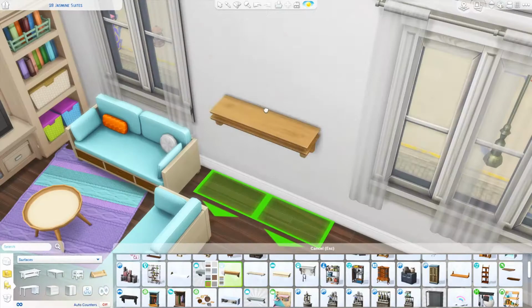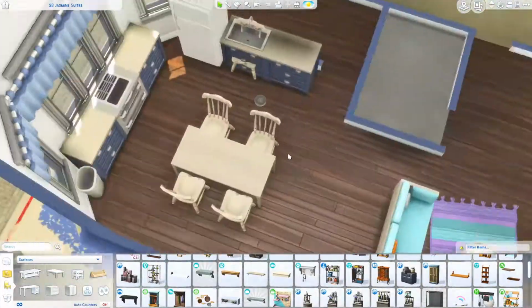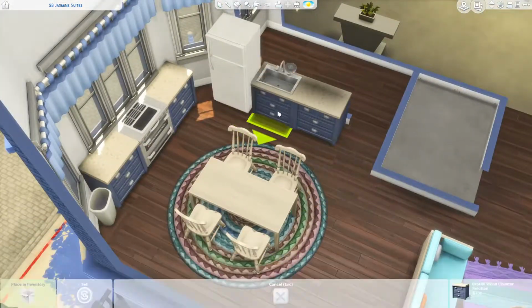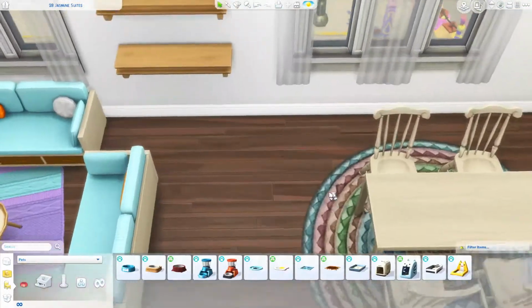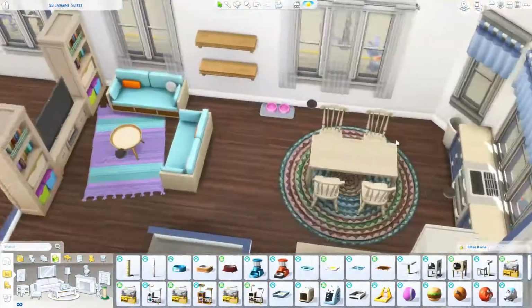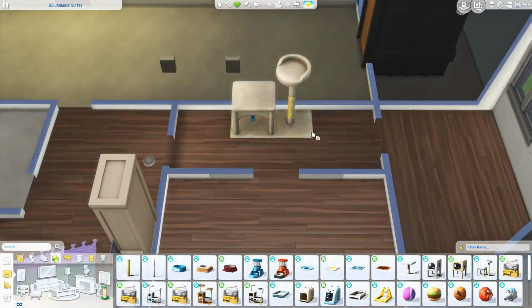As you can see so far, we're going very colorful. There are some spots with more clutter, like I put these shelves up and cluttered them up, and I did a little bit of clutter in the kitchen, not too terribly much though. I also made a little room behind the kitchen for a laundry room and a litter box, because I imagine that they also have a kitty cat, as most of my builds do. I can't help it. I love adding stuff for pets. I just think it adds so much character.